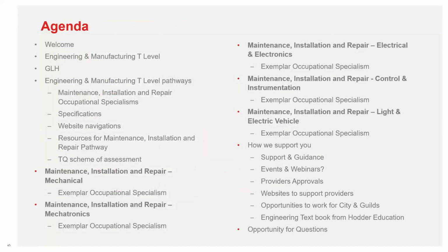So we've got a fun packed agenda today, as you can see on the screen. It's going to be a bit of an overview of the T-level itself and the guided learning hours, and how to navigate to the maintenance, installation and repair pathway. We're then going to look at the occupational specialisms in more detail for mechanical, mechatronics, electrical electronics, control instrumentation and light and electric vehicles. And then right at the end, we're going to talk about how we support you and guide you: events and webinars, approval processes, the opportunity to work for us, and the new engineering textbooks from Hodder Education that are going to be released in the autumn.